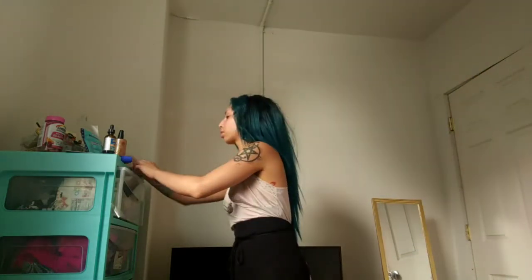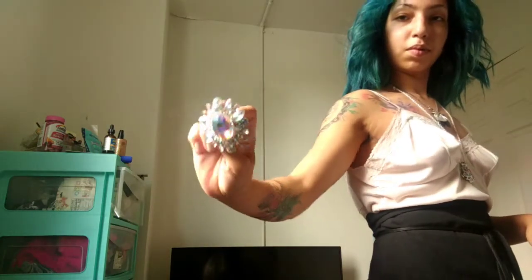Today I'm cleaning up my room, and I'm also going to be doing a little bit of redecorating, because honestly living in a 10 by 14 room can not only be claustrophobic, but it can become boring. So if you're interested in seeing how I spruce things up, keep watching.